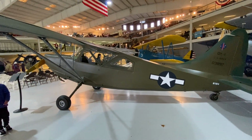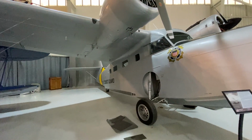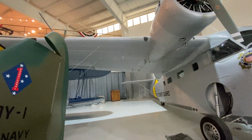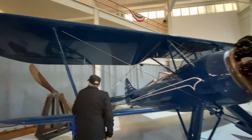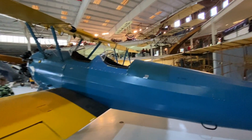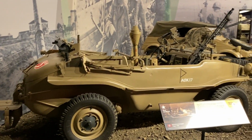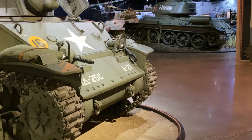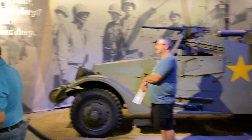In 2013, his family and foundation selected the Collings Foundation to receive the entire collection of tanks. It was about 240 tanks and armored vehicles, an absolutely jaw-dropping variety that he had. So as an educational foundation, what do you do with a bunch of tanks? And this is how we got to the American Heritage Museum.